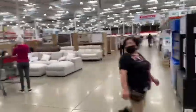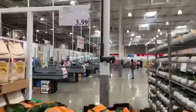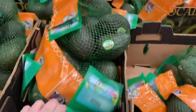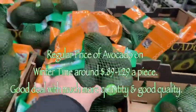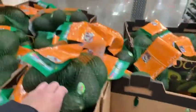We're gonna go to, so the avocado is on sale, 6 count, $3.99. So I'm gonna get one for my green vegetable smoothie, and I put this in the freezer.